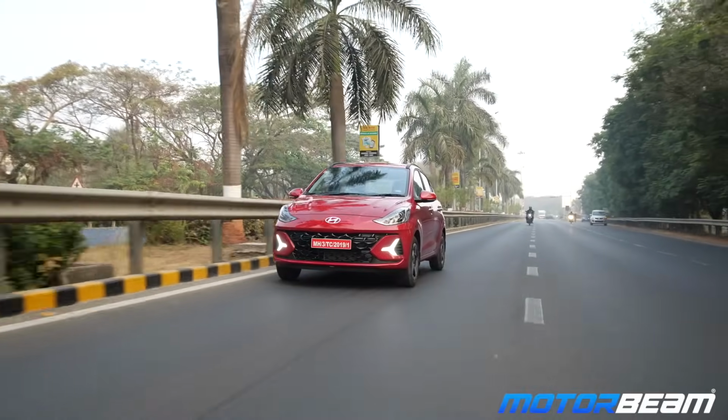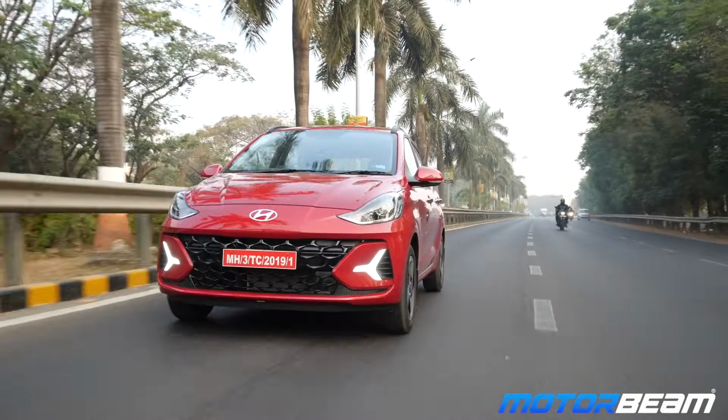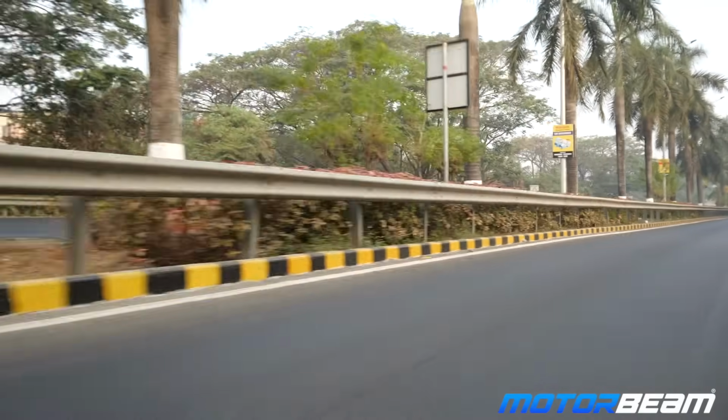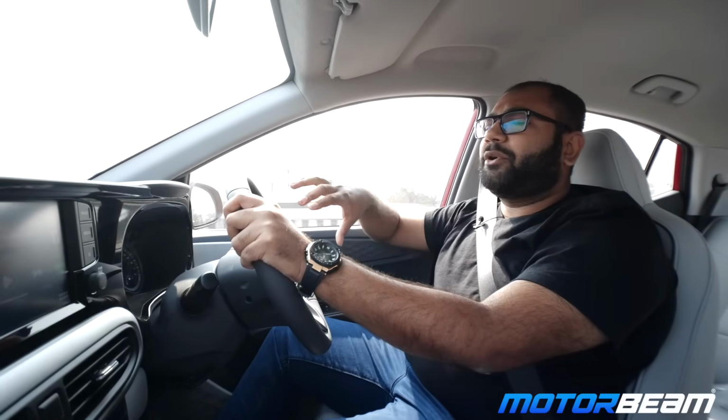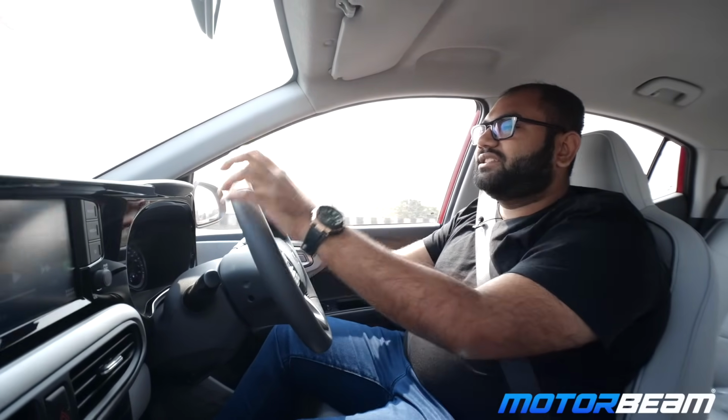Now I'll give you the next update at 200 kilometers when we shall calculate the real world mileage that this car has given us in this stage. Now I'm getting off the highway. I'll drive the car in the city 40-50 kilometers with some amount of traffic also, and then we'll see what the mileage is like.